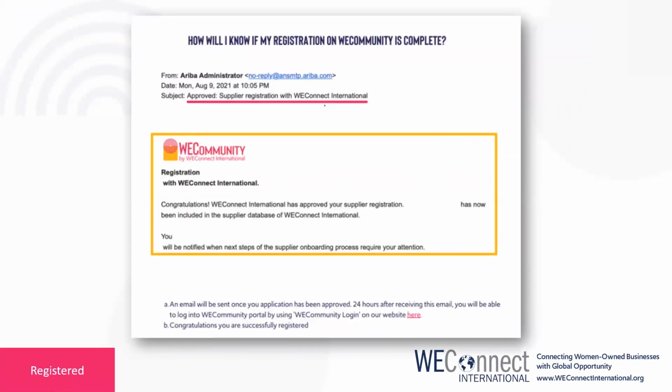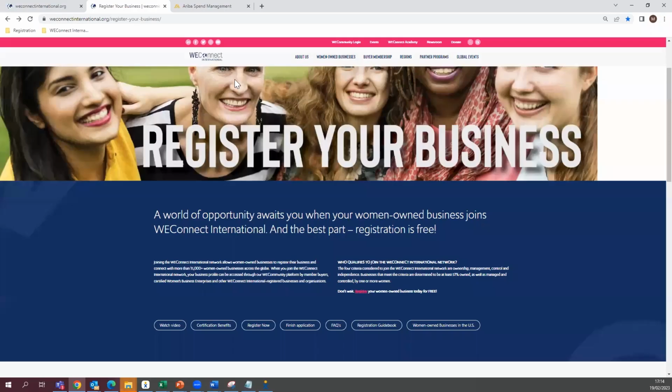Once your registration has been completed, you will receive a confirmation email in your inbox. The subject will be Approved Supplier Registration with WeConnect International. Congratulations! You have completed your registration. And don't forget, once you've completed your registration, after 24 to 48 hours, you should be able to log into WeCommunity to gain access to our 17,000 women-owned businesses across the globe.